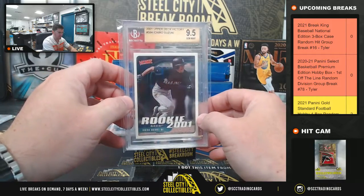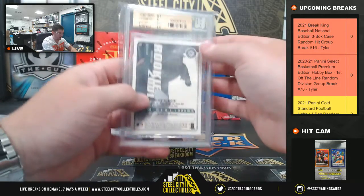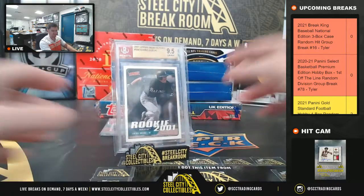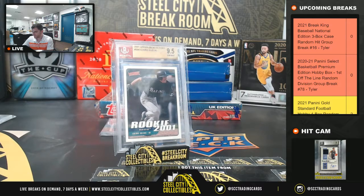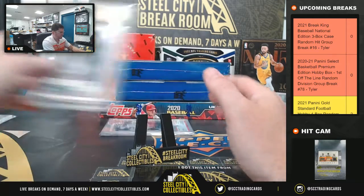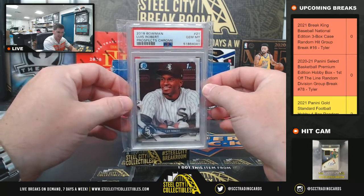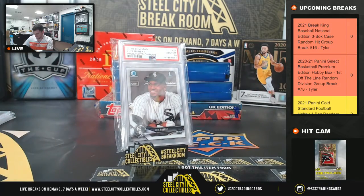Nice Ichiro 2001 Victory Rookie. It's 9.5 Gem Mint. Subgrades. So Ichiro Rookie. First Bowman Chrome, Luis Robert, it's PSA 10. Luis Robert.